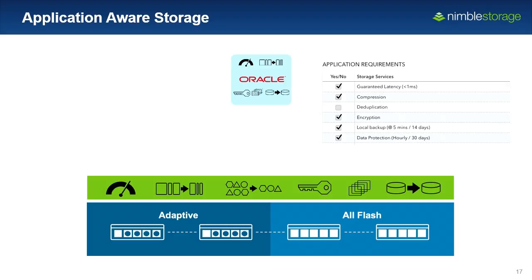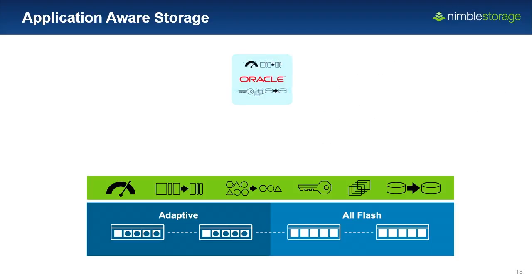So we don't do it per array. So you can actually remove an encrypted volume without destroying the whole array. So it's a cool feature. But this guy needs a backup and data protection where we replicate the backup over to a different site. So this guy needs to go to all flash. Perfect. We've got an all flash solution for that.